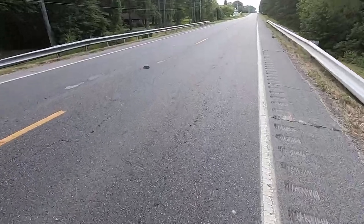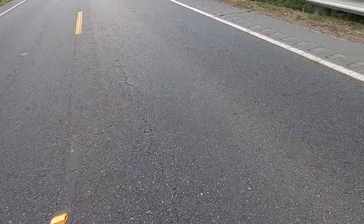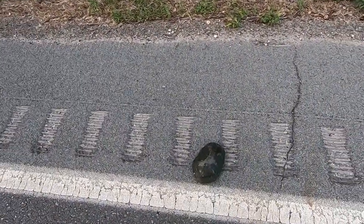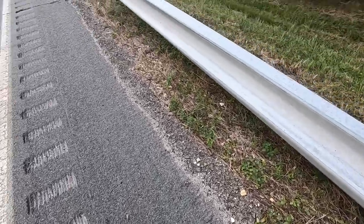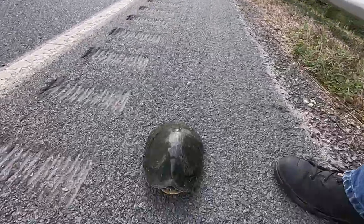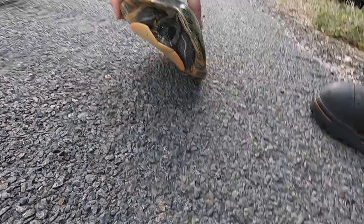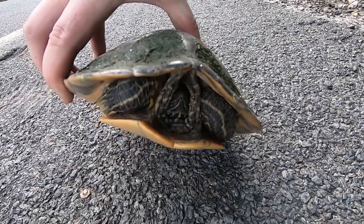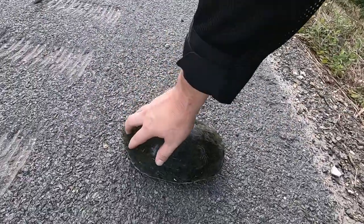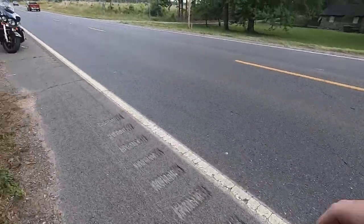So we found a little somebody here on the road. Just gonna kind of scoot him over. This ain't the nicest way to do it, but I don't know if that's a snapping turtle or not. Or is that just a big red eared slider? I can't tell what that little guy is. He might just be a red eared slider. Hello there. Hello everybody. Look at his claws. Look at those claws. I'm just gonna scoot him out of the way. There you go. You need to get back in the water. That's some moss growing on him.